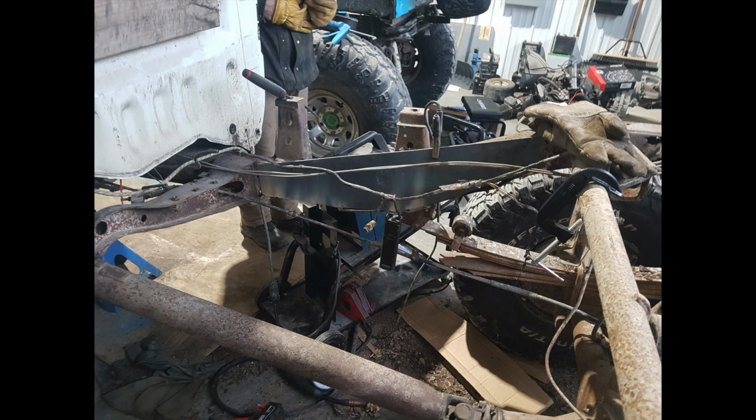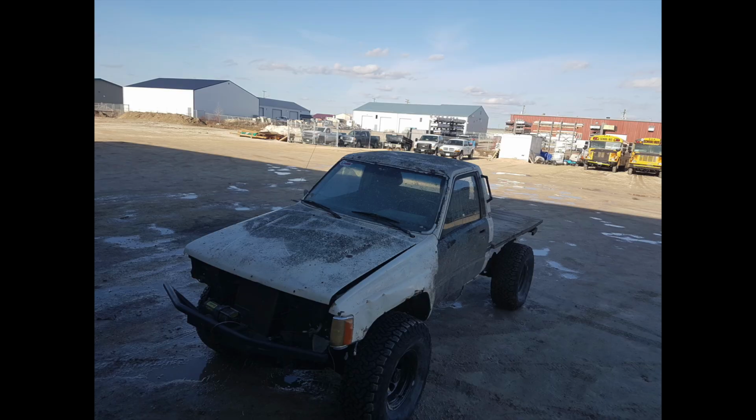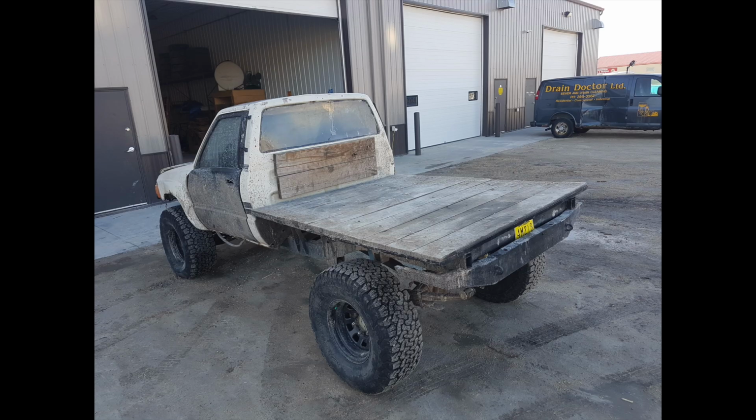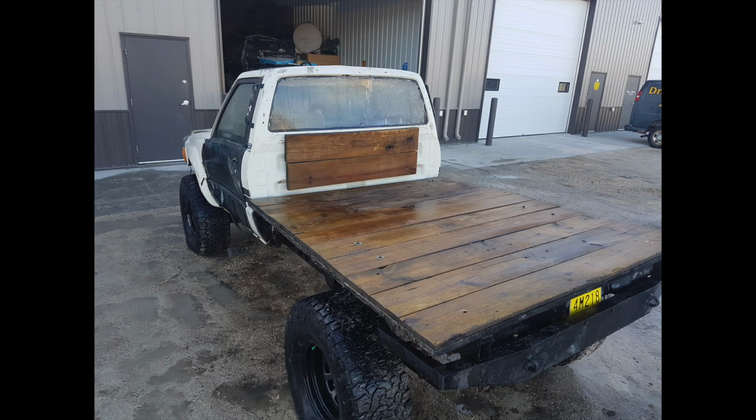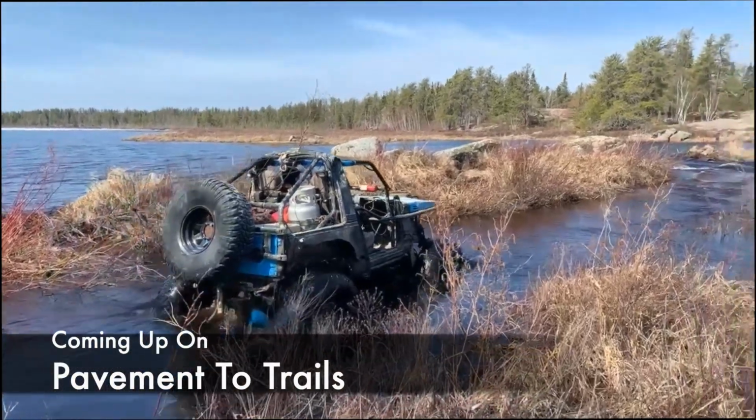While we were at it plating the frame, we went ahead and moved the bumper from the front to the back and added a new bumper to the front. Then we cleaned the truck, took out about 7.5 inches from the back of the truck, shortened the deck to match. Then we went to test it out.